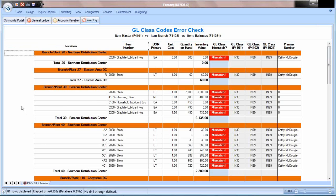I'll give you an example from inventory. A very simple report that looks at the setup of inventory. In inventory in JDE, you've got something called a GL class code, and it's set up in 3 different places. These are 3 different database tables. It's almost impossible to manually check in JDE whether they are set up correctly. So what we've done is create a very simple report that says, if any of these 3 files have a mismatch between them, list them on this report. We call it the GL class codes error check.